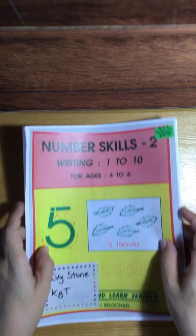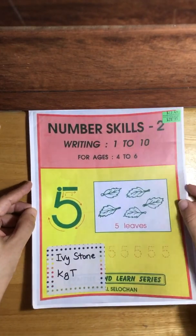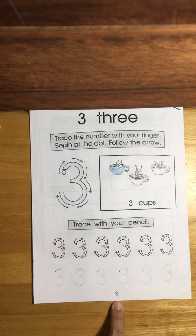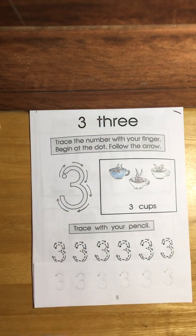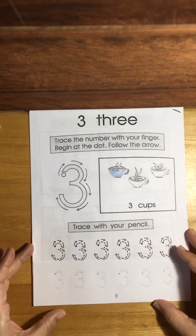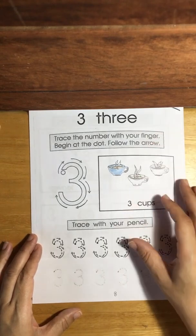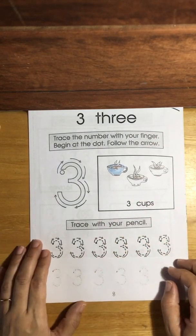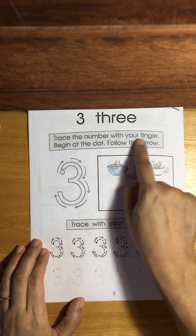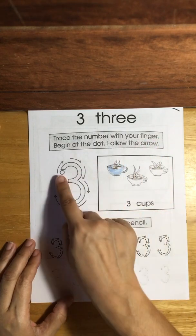Here we have our number skills book. I need you to go and get this book for me. And when you get it, you need to open it onto page 8 so that we can start. Right. It says number 3. We always read our instructions before we start anything. Trace the number with your finger, begin at the dot and follow the arrow.